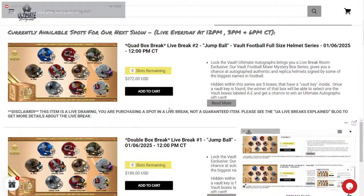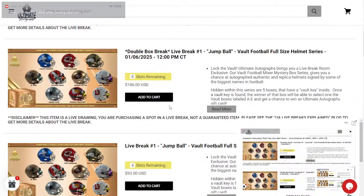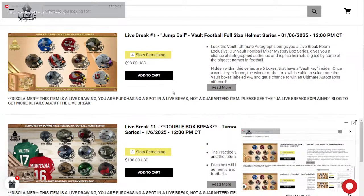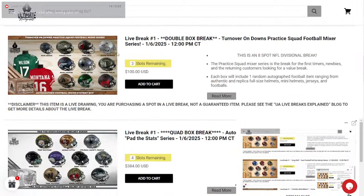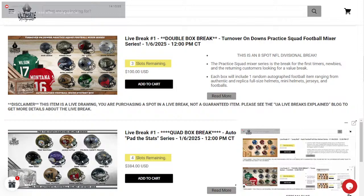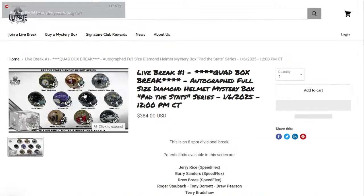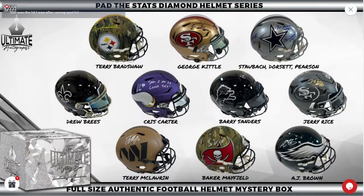Minutes away here. 8 to go in that double box vault, and we're 4 to go in the single box vault. So that should be a pre-fill, along with this 3 to go in the double box practice squad. That should be a pre-fill. Quad box in the diamonds, that's 4 to go in those diamonds. Remaining headliners here is Terry Bradshaw on the military camouflage. You also have Baker Mayfield on the Bucks military camouflage. You also have Terry McLaurin out there on that 2023 salute to service. That is the remaining headliners in those diamonds.